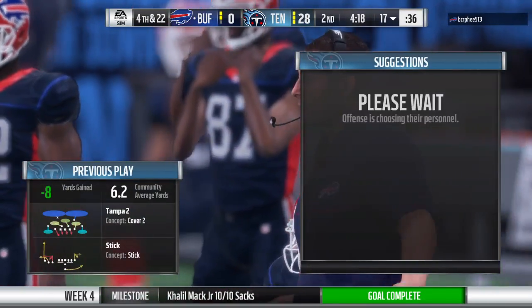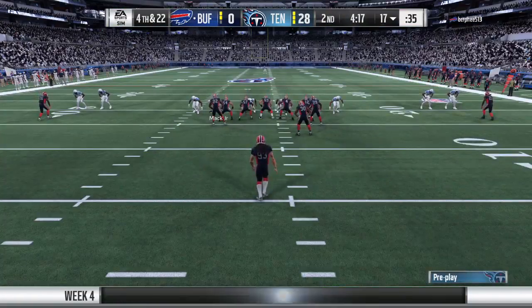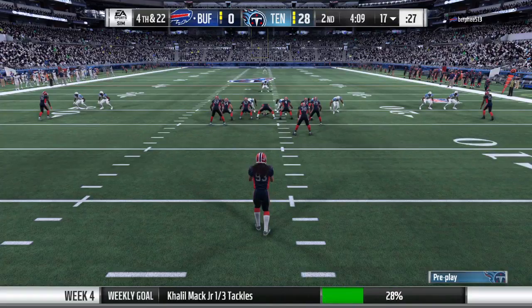Well, that play was the very definition of fast, quick, and in a hurry. Suddenly, he was there. Yeah, blink of an eye. That happened fast, and a big sack. The Bills send the punter out as the drive goes backwards, so he's on to punt it away.